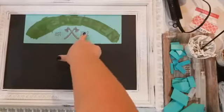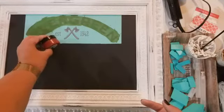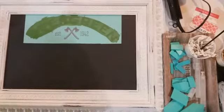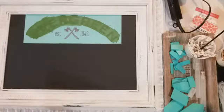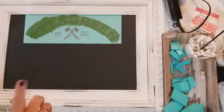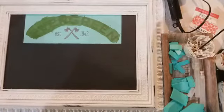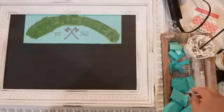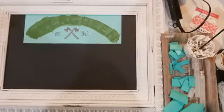Should I do mocha here, or should I do the red, the brick color? The axes should be the mocha, but maybe the established 1942 will be red. And I cannot take too much time because I need to peel this up before it dries. This is where I need an assistant. Sheesh. I just glanced over and realized I forgot to pour my water for cleaning this. No biggie. I've got the water sitting right here.